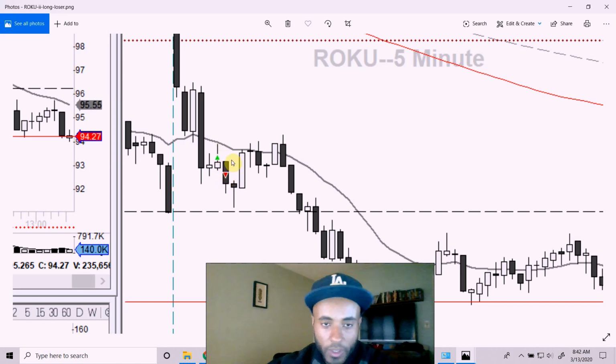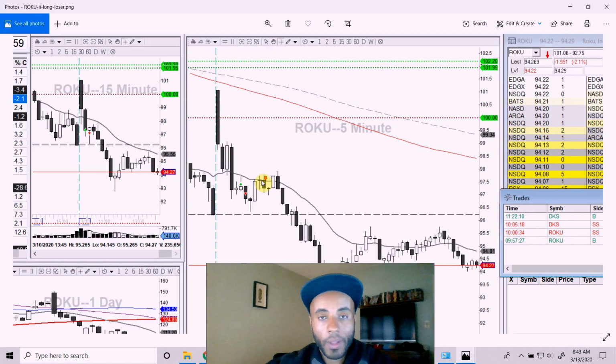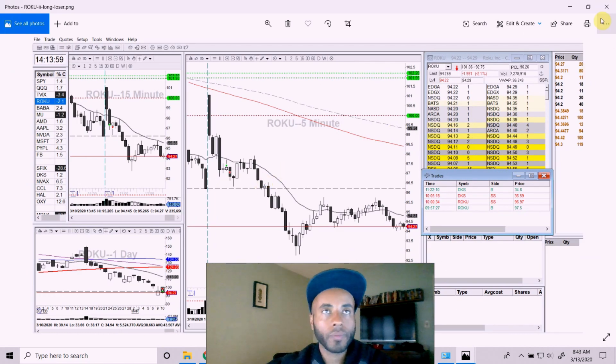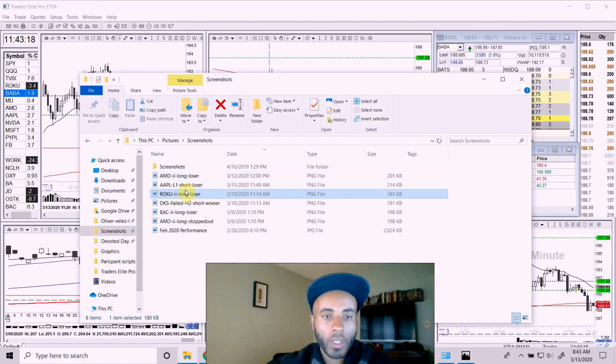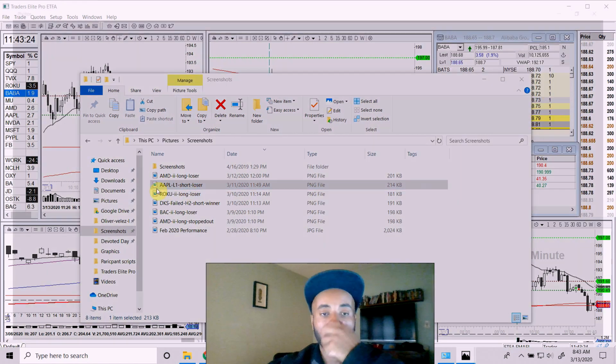In hindsight, I shouldn't have taken this trade because this dash line is previous closing price, and the stock didn't test previous closing price yet, and I knew that was a possibility, but I pulled the trigger too early, and I was stopped out. And yeah, so that was on Tuesday.